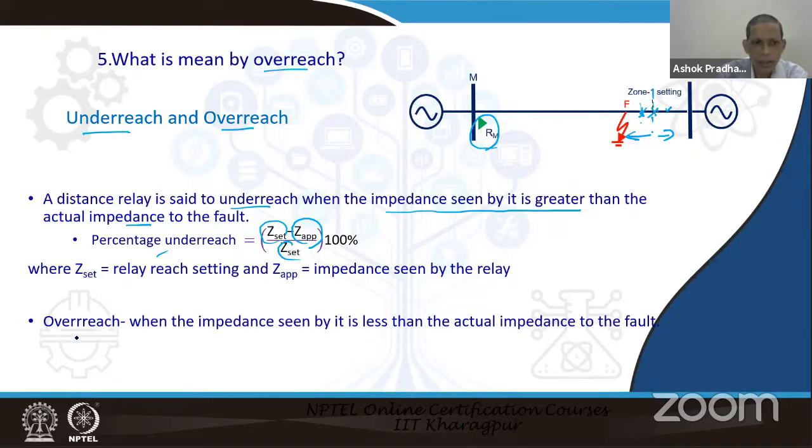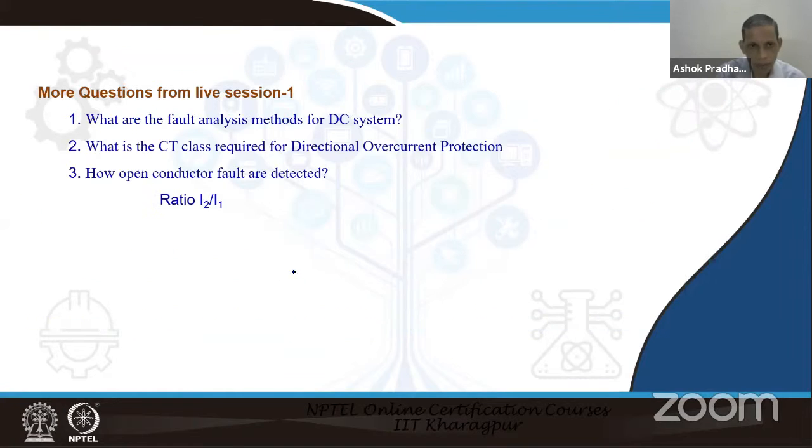And similarly, you can understand the overreach. In overreach, the apparent impedance seen is less. So at this point it will see the set value, and this first portion will be left out. So the relay reach becomes less because the apparent impedance seen by the relay is less in this case. So that is what the underreach and overreach issues are from the relay perspective.